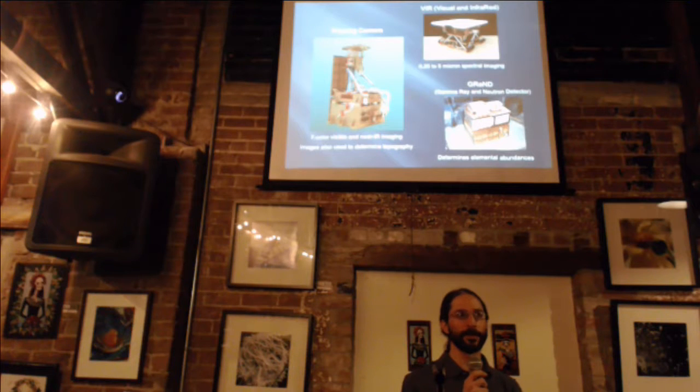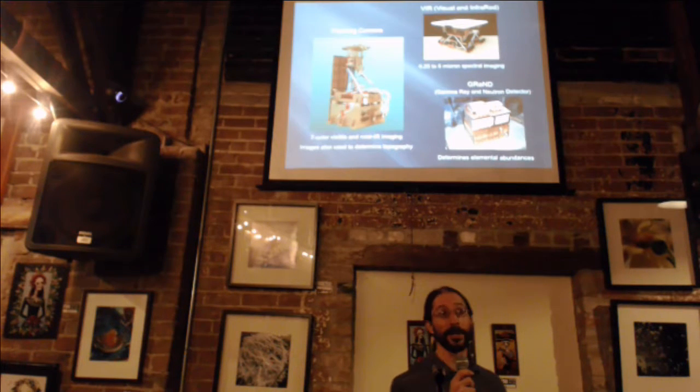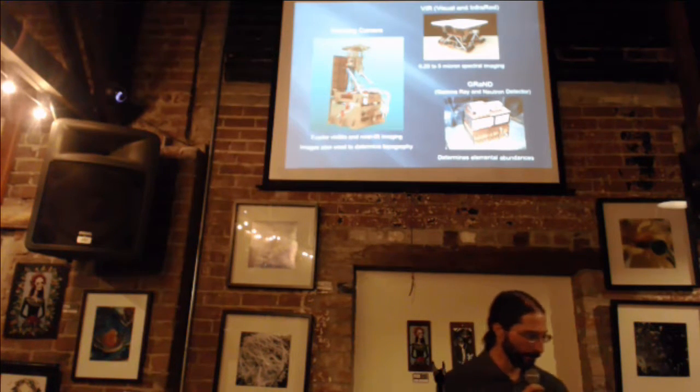In addition, since the spacecraft is in orbit in the gravity field of these bodies, if the gravity field is a little irregular, it gives little nudges. And we can track the little tugs on the spacecraft and figure out what the shape of the gravity field is, essentially. And that can tell us what the interior structure is. So that's very important to know as well for determining what the evolution of these asteroids has been.